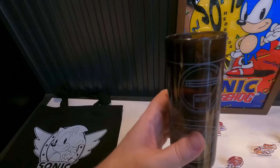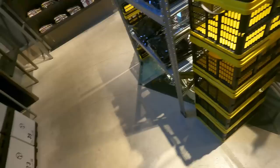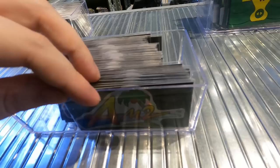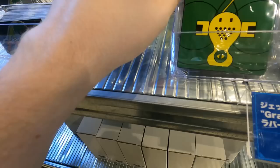You can drink all your cocktails from your Mega Drive glass and be happy with that. Or get a Sonic tote bag, which I could use because I'm toting things usually, right? I'm a toter. I like to tote. So here you go. You got the AM2 stickers. You can pick those up if you want to just slap those on things. They're 550 yen. So the exchange rate, that's like, I don't know what, $4 or something for a sticker.